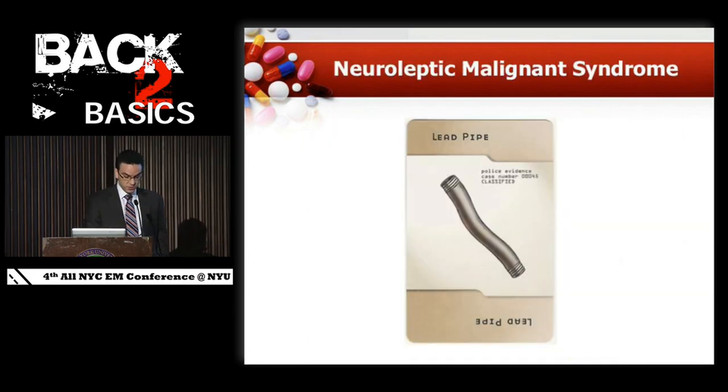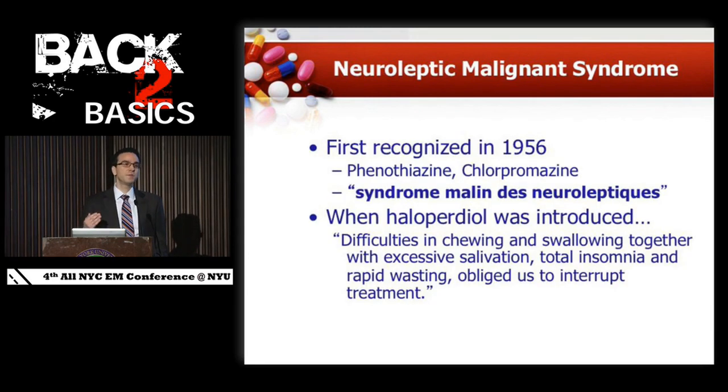So moving on to neuroleptic malignant syndrome, and I'm gonna read something real quick here. When haloperidol was introduced in the 50s, they started noticing something happening. They noticed patients often had difficulties in chewing and swallowing, excessive salivation, total insomnia, rapid wasting, and it obliged us to interrupt treatment. So right off the bat, they were seeing neuroleptic malignant syndrome.